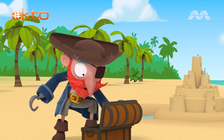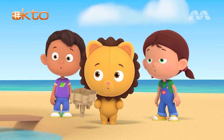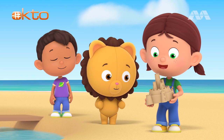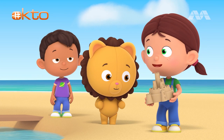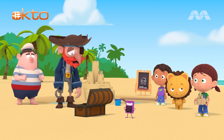Ah, there's only this lousy sandcastle. Yarr! Wow! This is a really cool sandcastle, too. We should build a real one just like it. Not again!